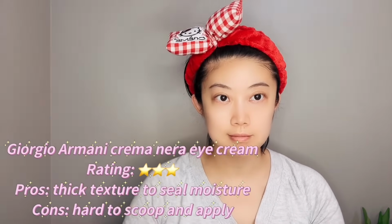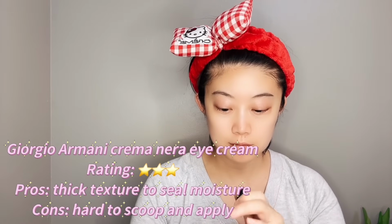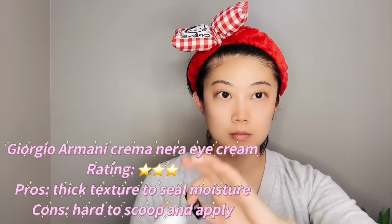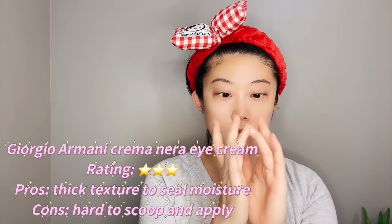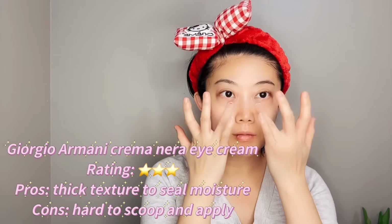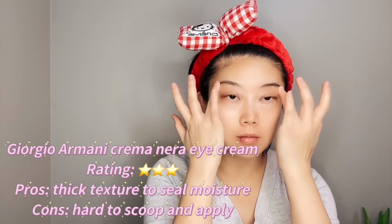After gently massaging my eye area for 5 seconds, I'm going to apply the Crema Nera eye cream. This is from Giorgio Armani. I'm rating this product only 3-star out of 5, simply because texture-wise, it's very thick and condensed. So sometimes it's a little bit hard to scoop it out and apply towards my skin.